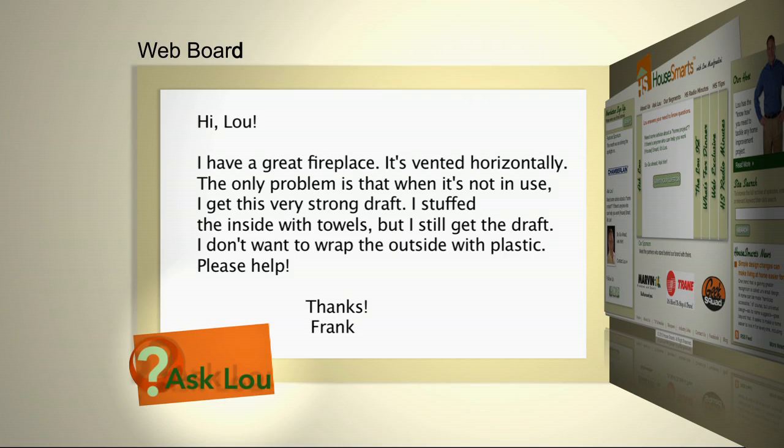Here's an email from Frank in Chicago, Illinois. I have a great fireplace. It's vented horizontally. The only problem is that when it's not in use, I get this very strong draft. I stuffed the inside with towels, but I still get the draft. I don't want to wrap the outside with plastic. Please help. Well, Frank, being from Chicago myself, I know what those drafts feel like, and it's tough.